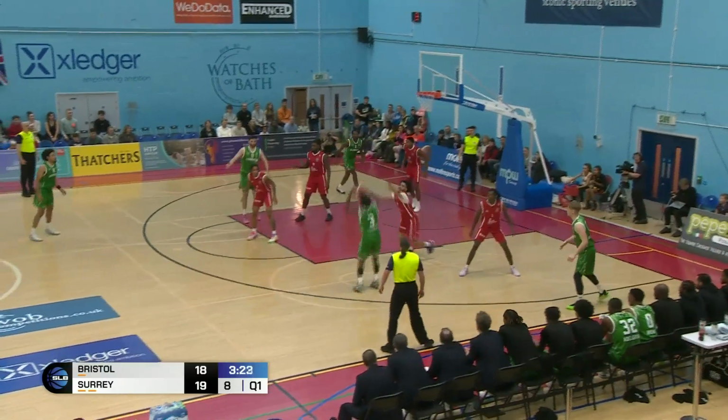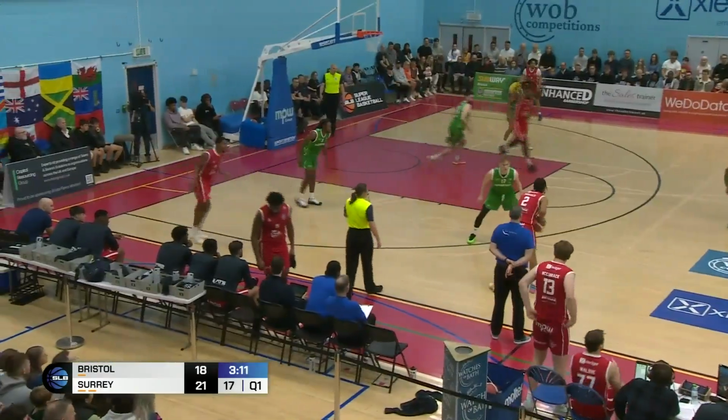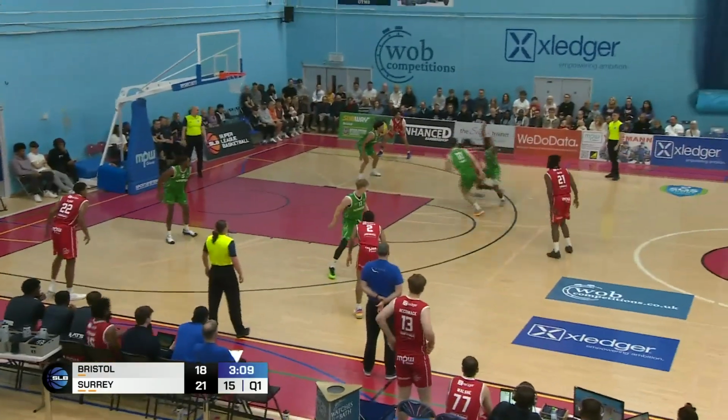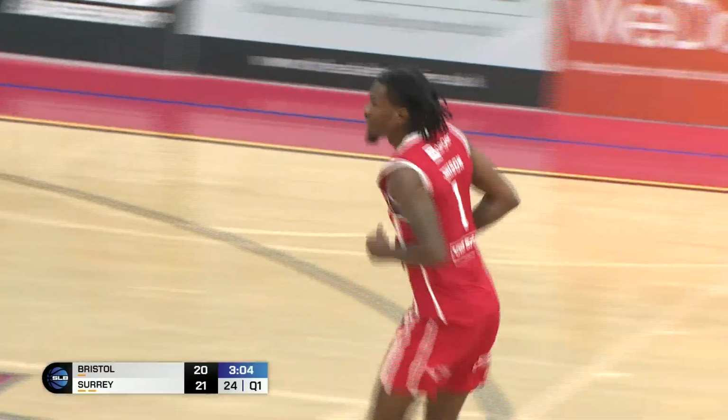Gooden, closely guarded by Tennyson. Step back, mid-range, gets it to go. An incredibly tough shot from Gooden. A few crossovers. Finishes the shot. Johnson going downhill, gets the reverse layup with the left hand.